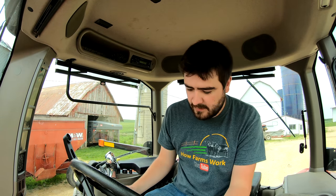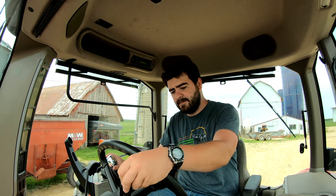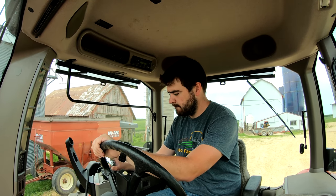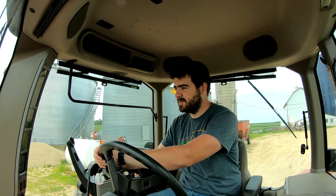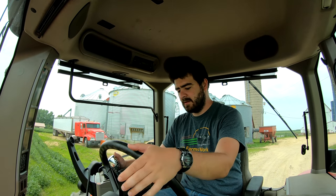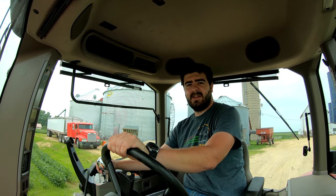All right, how do I extend the steering wheel? Extend. Oh, there we go. I'm clueless here. Okay. Using the hand control, I can select what gear I'm in. Right now we're in 12, going 3.5 miles an hour. It'll take some getting used to.